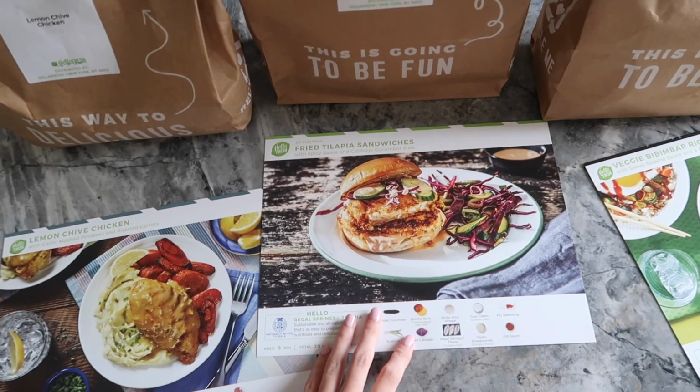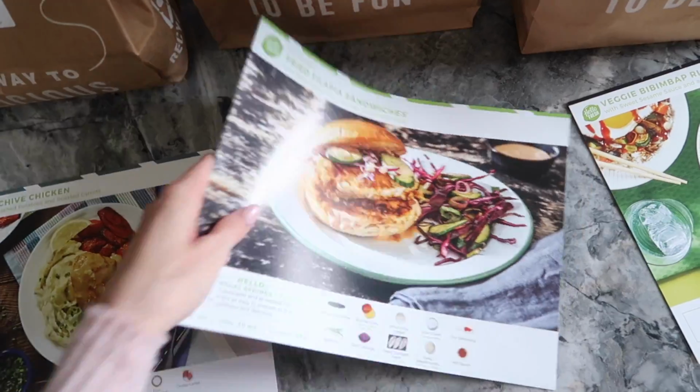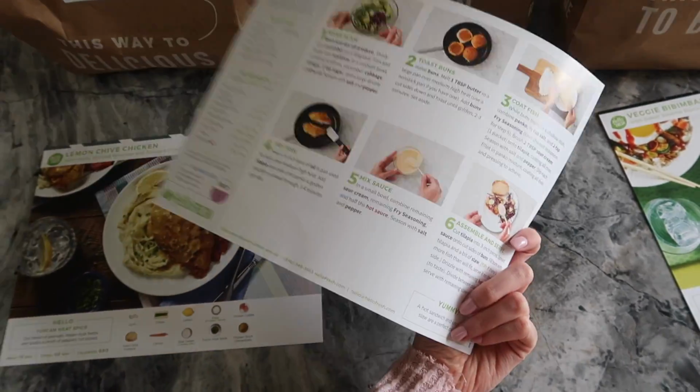So I'm thinking I'm gonna make this fried tilapia sandwich. I don't know, I'm in the mood for a sandwich, and this looks delicious. So let's get started.